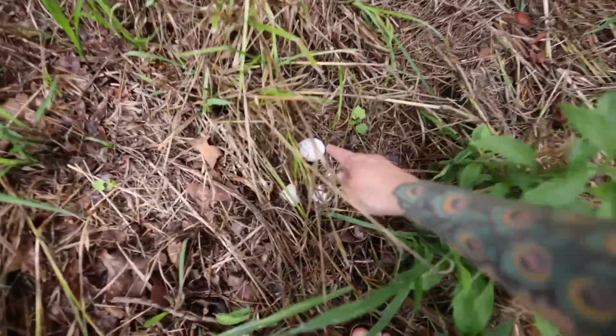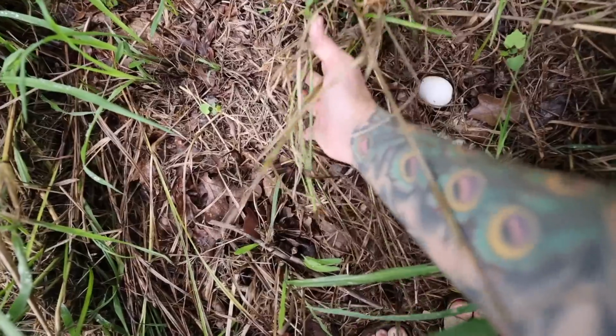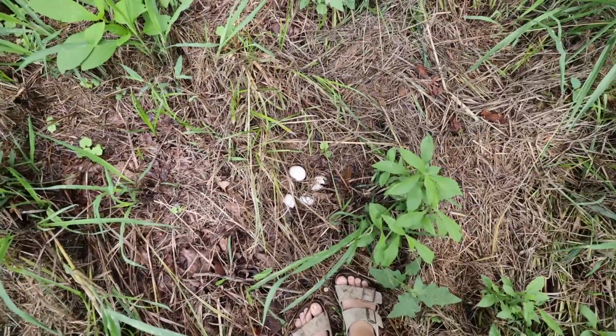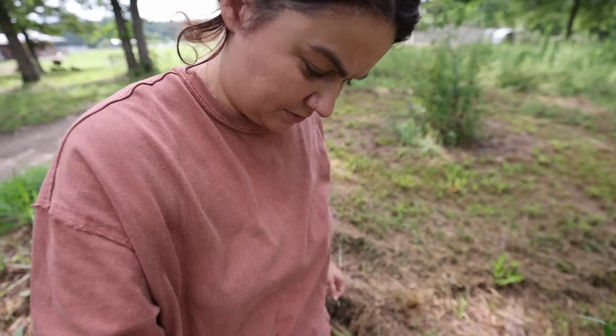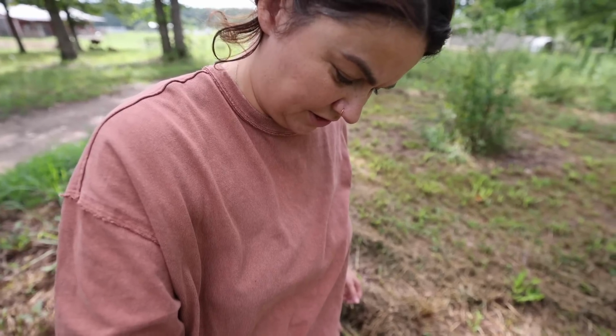Oh, look. Those are eggs. I don't know what would have laid those right here. That's interesting. There's 4 eggs. There's ants all over them, so they're probably rotten. No, 5 eggs. It's definitely an intentional clutch from something.